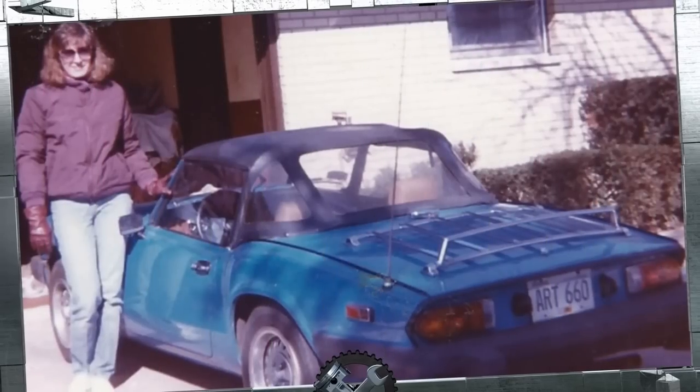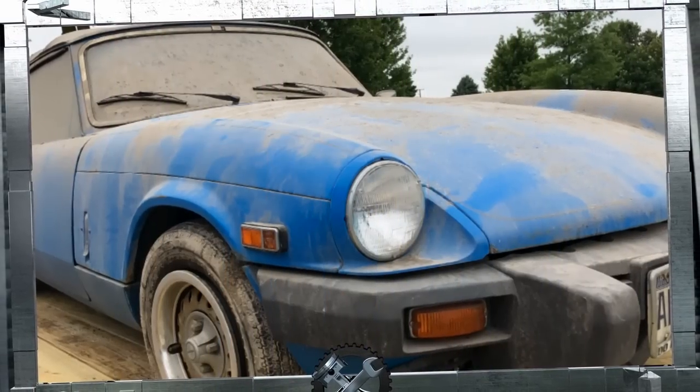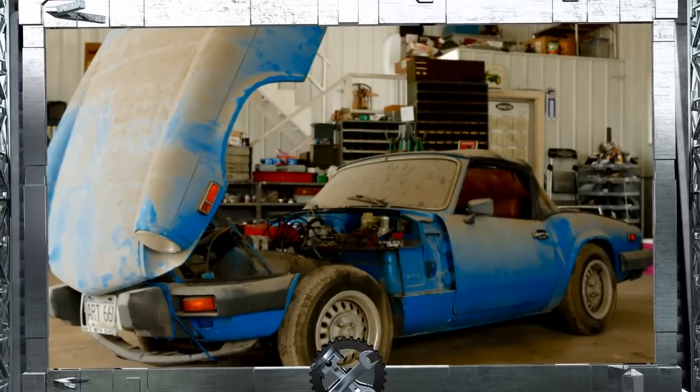Hey, Grad Squad, I'm Phil. My mom, Kathy, has a 1979 Triumph Spitfire. Her and her dad bought it from an auction nearly 40 years ago, and from what I've heard, she had a ton of fun with it. But after getting married and kids on the way, the car was tucked away where it has sat for the past 30 years. Grad Squad, can you help my mom relive her youth once again and get the car back on the road?